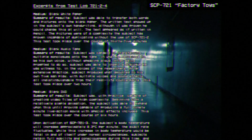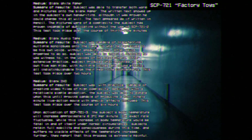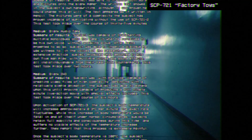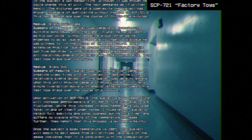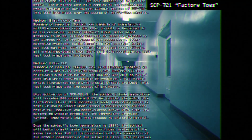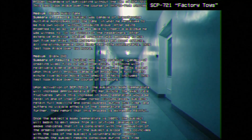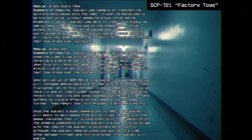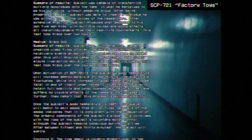Medium. Blank audio tape. Summary of results. Subject was capable of transferring multiple monologues onto the tape, and what he perceived to be his own voice without speaking aloud. After being prompted to do so, subject was able to insert a dialogue he was witness to, in the voices of the researchers. After extensive practice, subject produced what amounted to his own 5-man play, with multiple voices and sound effects, all indistinguishable from their real-life counterparts. This test took place over 2 hours.